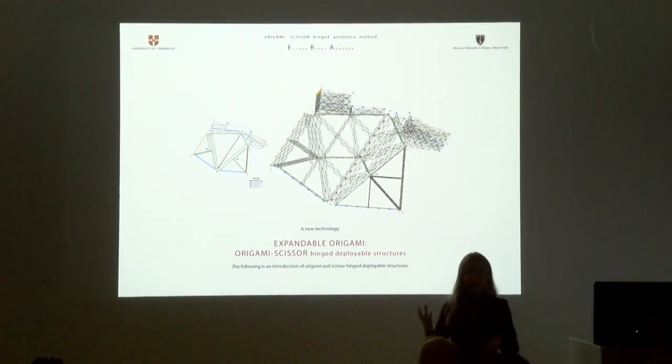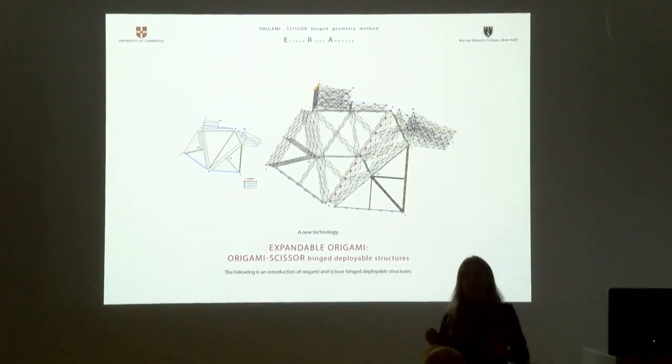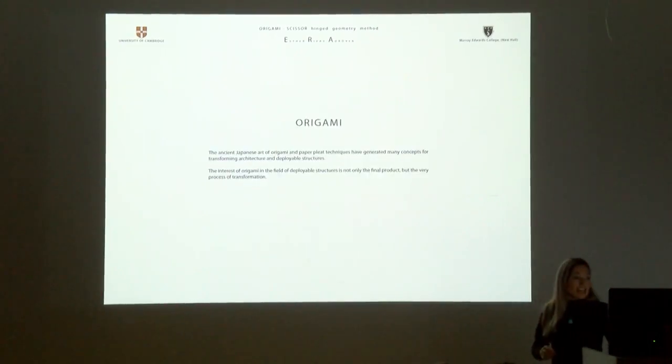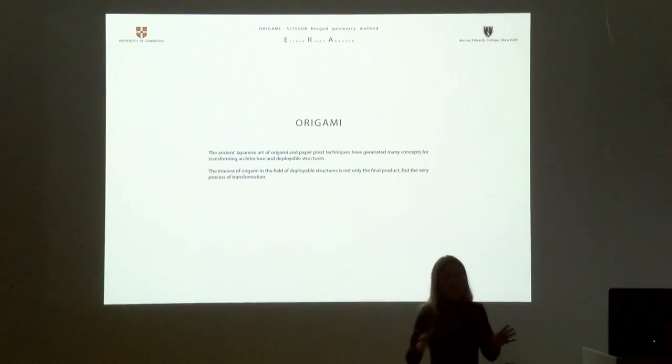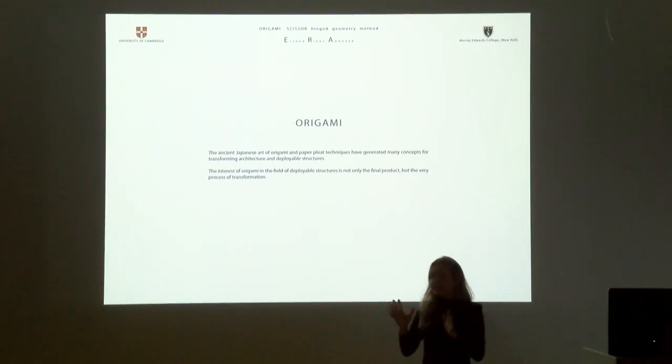And in order to explain this, I have to introduce two different types of deployable structures. And these are origami and scissor-hinged. So origami, we all are familiar with origami, and you can use origami as art to make a particular sculpture. But many origami patterns can also fold and unfold.